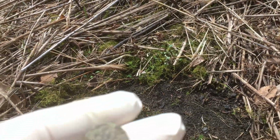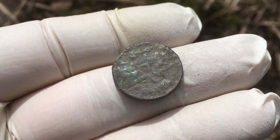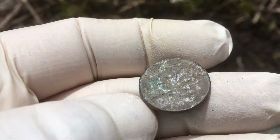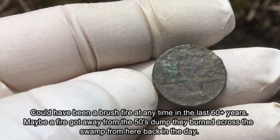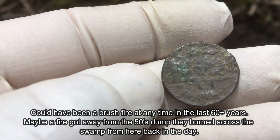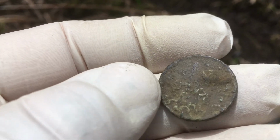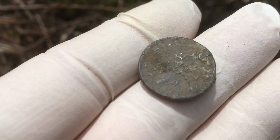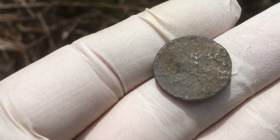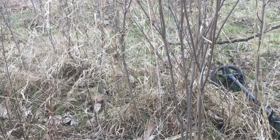Well, they must have done some burning out here, because this one has definitely been roasted. I can barely make out a year. I'm thinking possibly 1940 something, but that's just a real good guess. The other side is just, yeah, I can't even tell who's on it. Oh well. Maybe they had some surface fire way back when, so we'll see what comes out next.